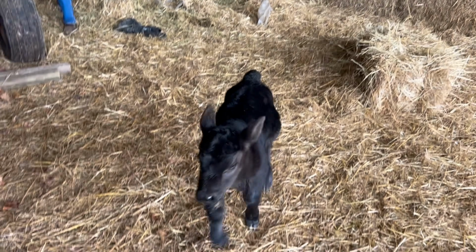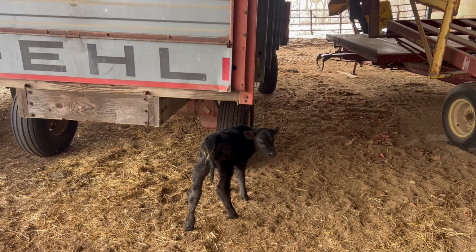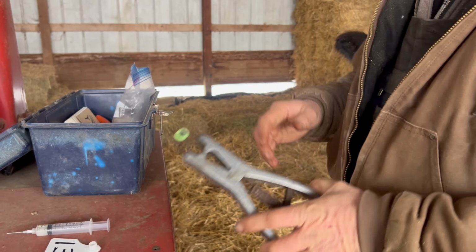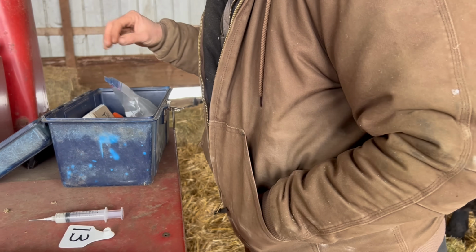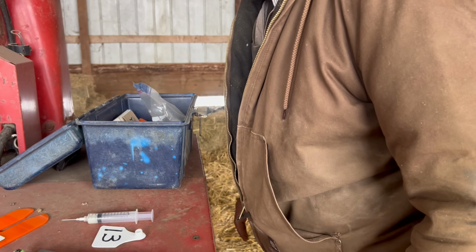So the first thing we're gonna do is, these are both bull calves. So we're gonna put a tag in him, band him, give him the shots, and turn them out on their way. So for those of you that don't know, the reason why we band bull calves is because eventually these things will go to market, and if you didn't band them, their meat quality wouldn't be as good, taste as good. So that's why we do what we do.